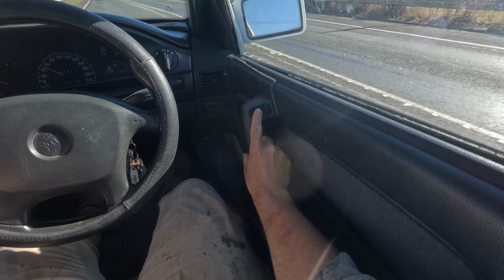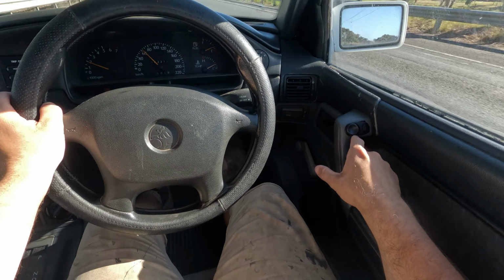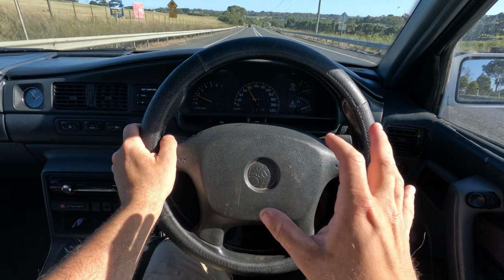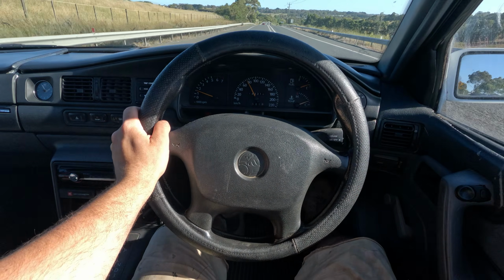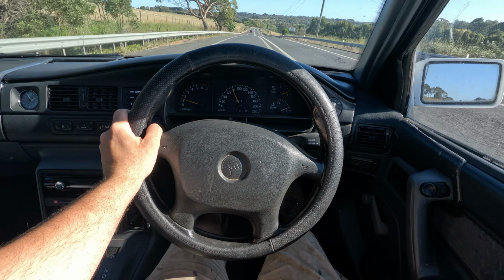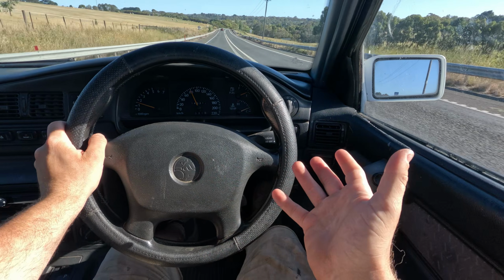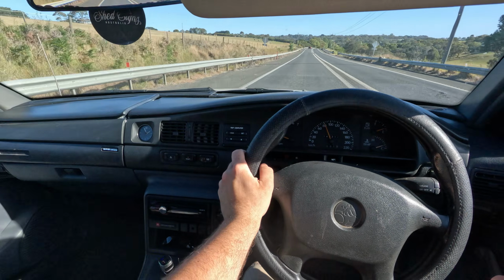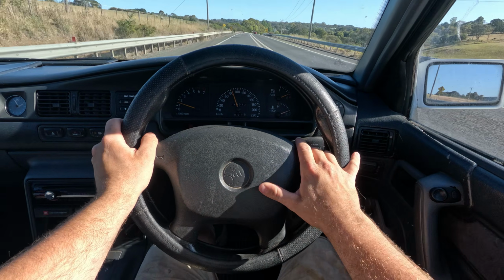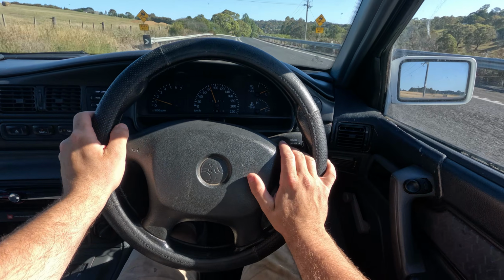It does have electric mirrors though, but again, you can see someone's cut a hole in the door. So there's a lot of things about this car that are not honest. But, and this might sound silly, I actually like driving kind of a crappy daily driver because I can park this anywhere. It's reliable as anything. I can put stuff in the back and I'm not worried about scratching the doors or the tailgate or the tub or whatever.